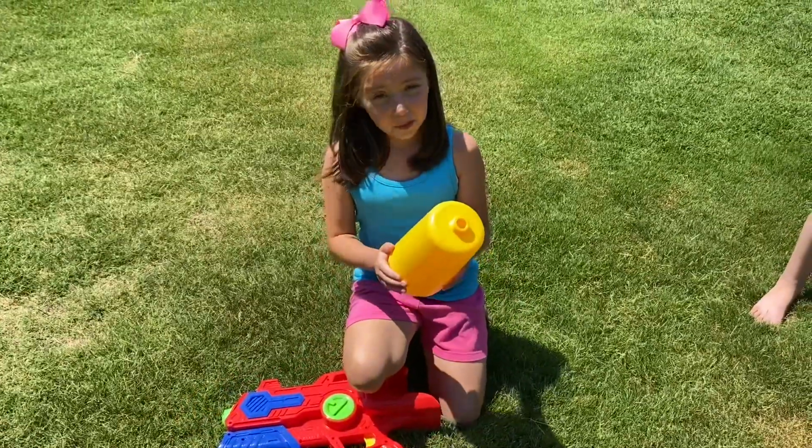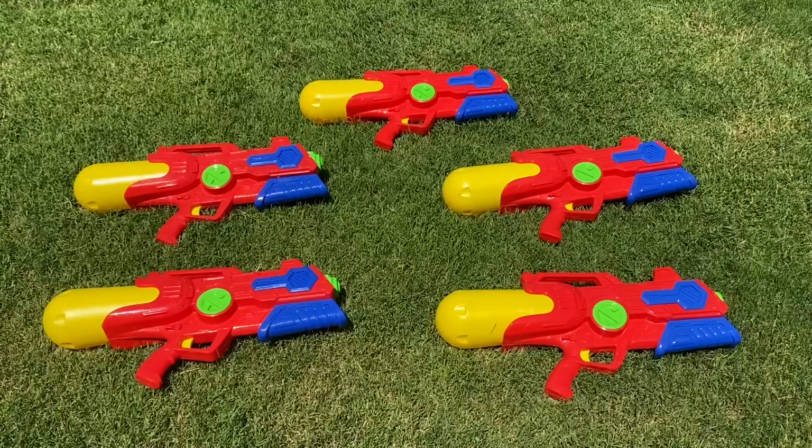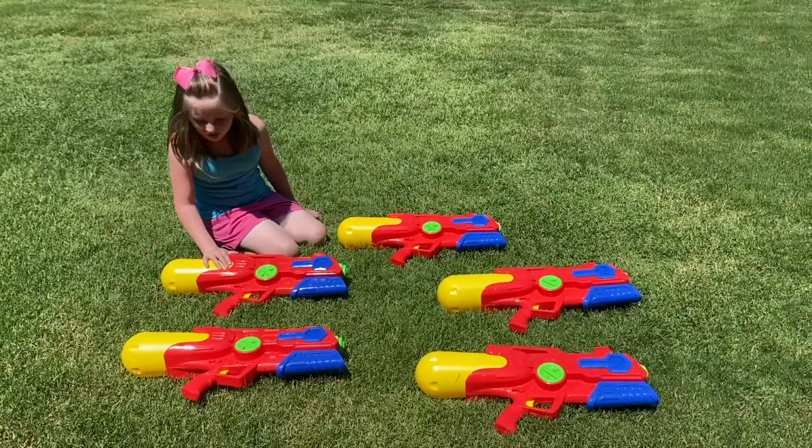Let's fill it up with water. Come on. It's all filled with water and it's about to go down.